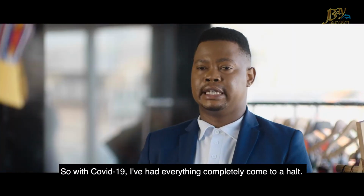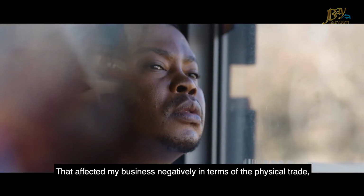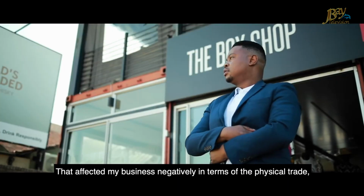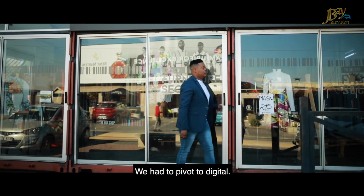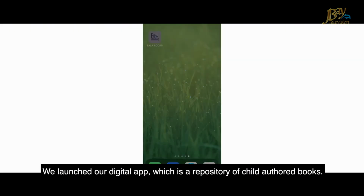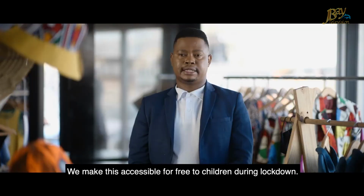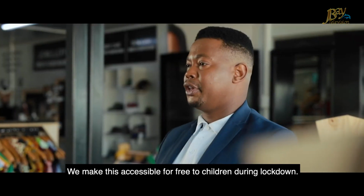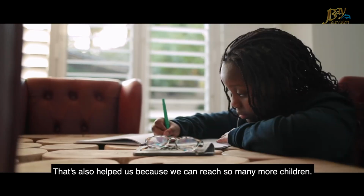So with COVID-19, I've had everything completely come to a halt. That affected my business negatively in terms of the physical trade. So the bookstores closed. We had to pivot to digital. We launched our digital app, which is a repository of child-authored books. We made this accessible for free to children during lockdown. That's also helped us because we can reach so many more children.